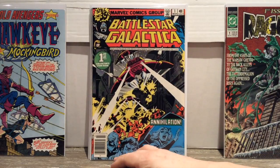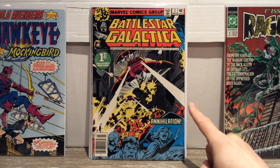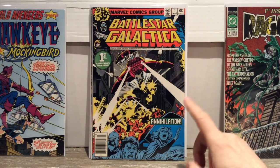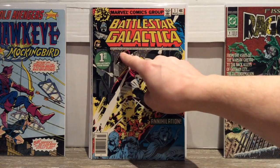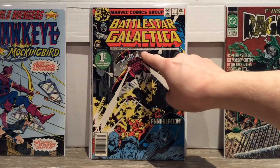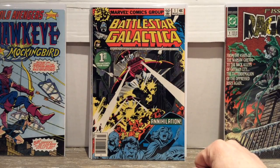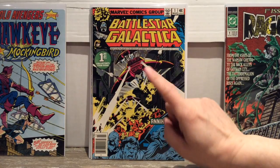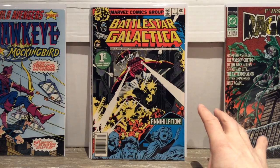I think I paid about $5 to $7 for this next batch. The first one being Battlestar Galactica. Yep, it's another adaptation. This one is literally based on the first episode of the television series Battlestar Galactica. So it doesn't get more adaptation than that, folks. First issue collector's item. I have a couple of these issues randomly scattered through my collection.